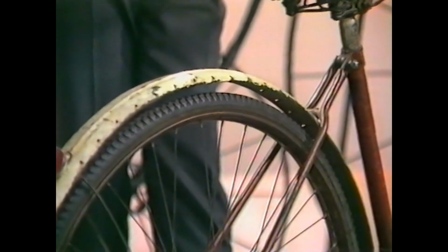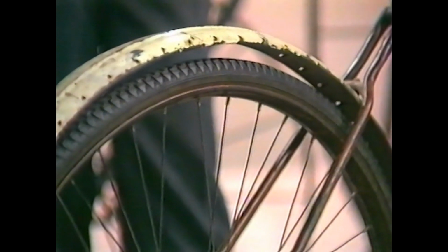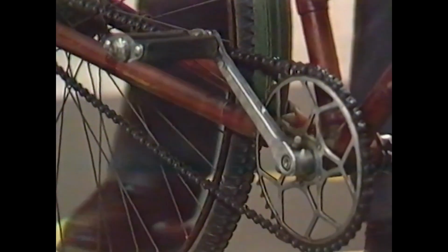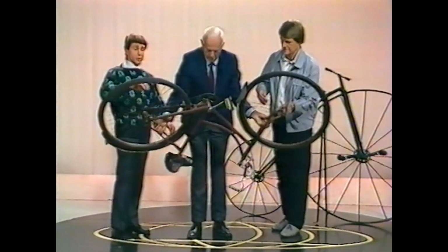And the major difference, of course, is the fact that we now are able to generate a high speed at the back wheel by having a large chain wheel and a small rear sprocket. Maybe that bears a bit of explanation as to exactly how it works. Can we do that? Yes, certainly. Probably best to turn it over. Right. And curators at the museum earn their money, people.